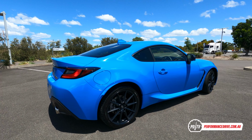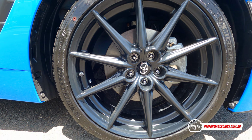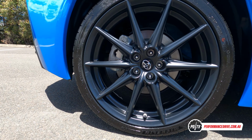This example is finished in the very nice Apollo Blue no-cost colour option. It's a solid colour and not metallic, which is quite refreshing. The colour is not available on the Subaru. Other than that, this is basically the exact same car, even built in Subaru's factory in Japan.